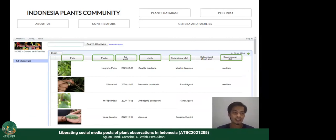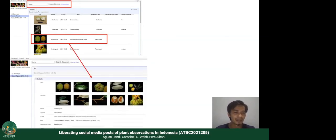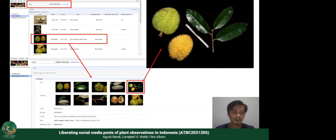For example, I tried clicking on the plant database there, and then it will look like this. Everyone also can sort by species, by poster, by determination, or can use the search box. For example, I search genus Durio here, and then it will look like this. All data about Durio that we have will appear, and if you click one of them, all the detailed information about the Durio will be shown, like more photographs, poster, the date, original post on Facebook, determination and determiner. You also can click the photographs for full screen view.